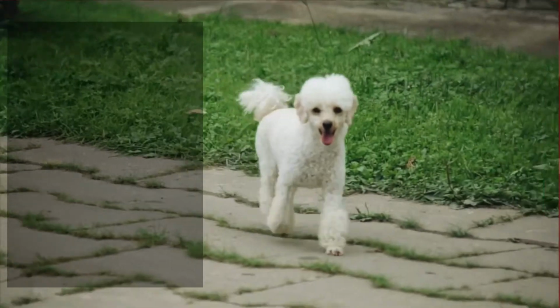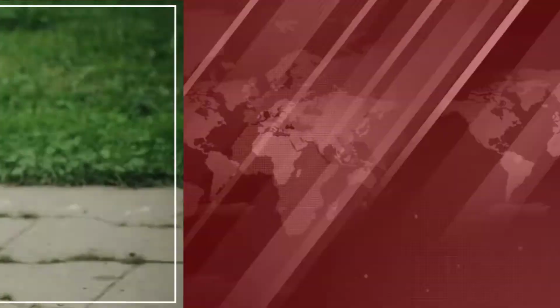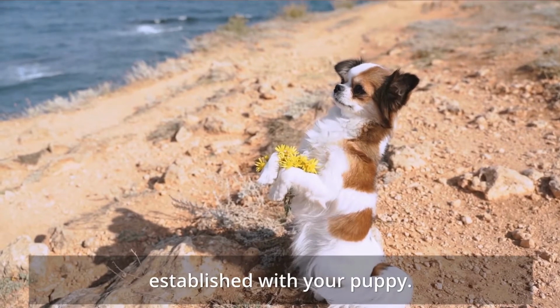It should be relatively easy for you to train your dog to go outside if you are willing to follow the steps given here. As you begin this process, you may have to cut those close and cuddly ties you have already established with your puppy.